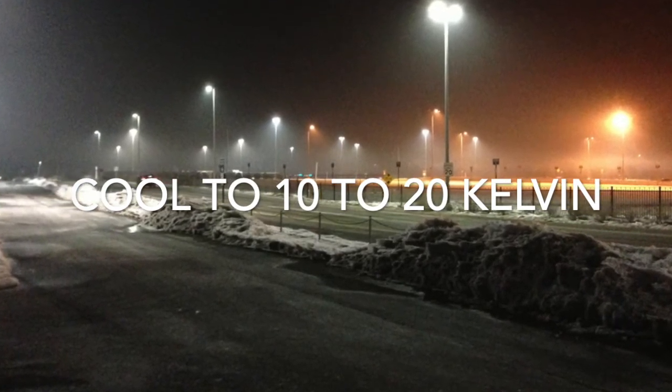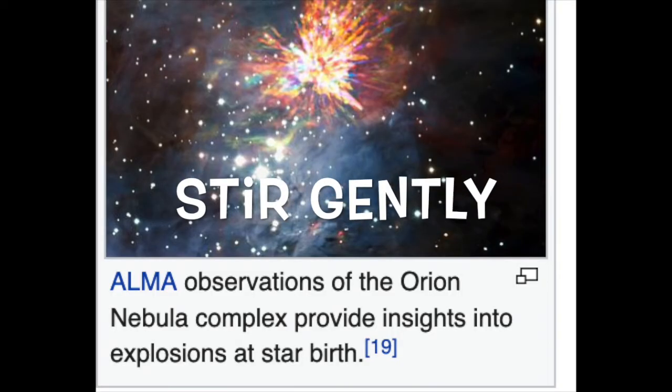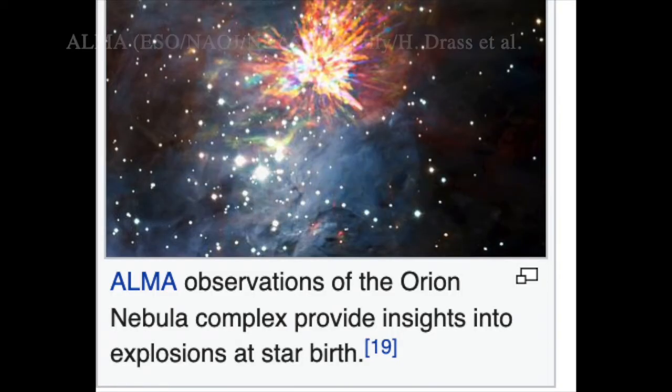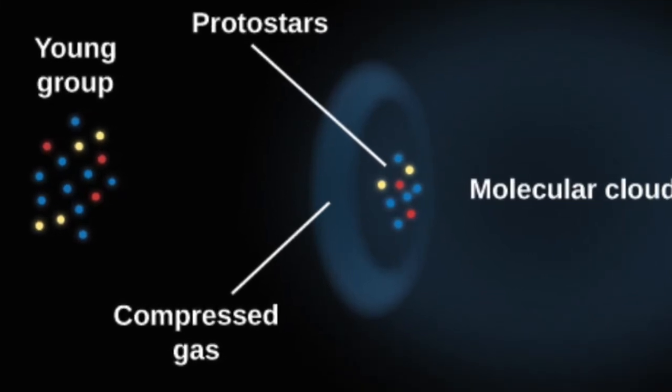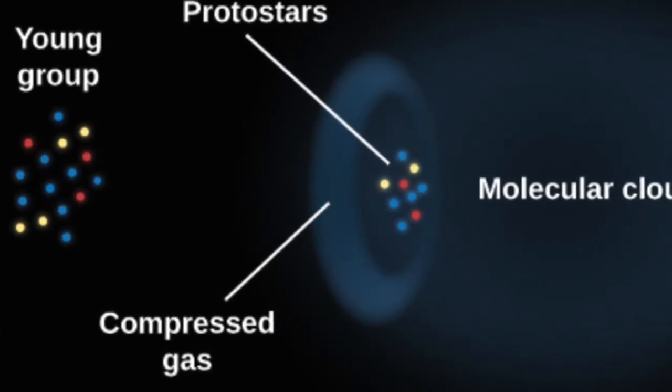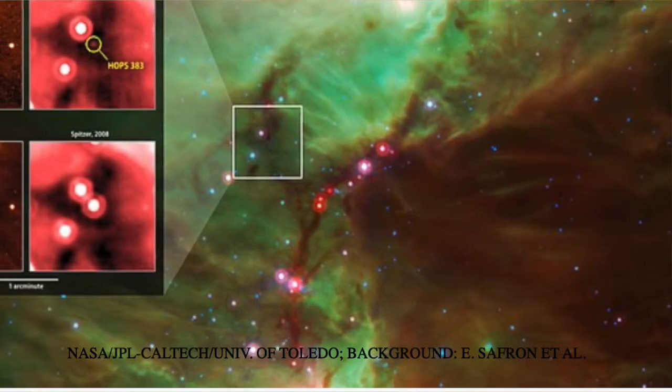To initiate star formation, stir gently with a cosmic nudge. This could be from a supernova or the shock wave from an igniting nearby hot star. Allow the shock wave to press the hydrogen and helium together so they can begin to swirl and form the core of a baby star.